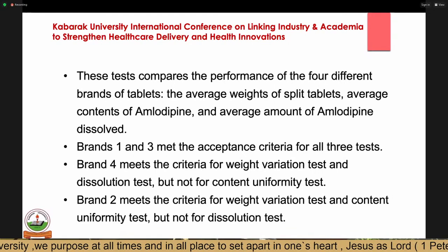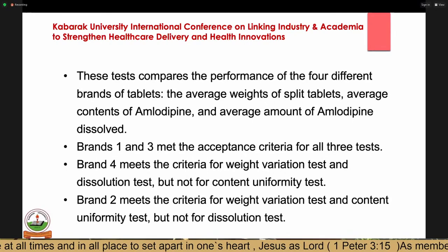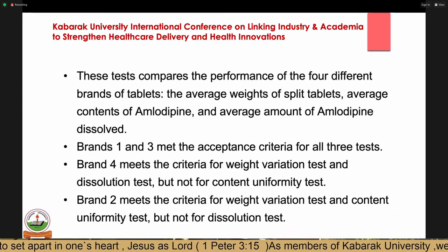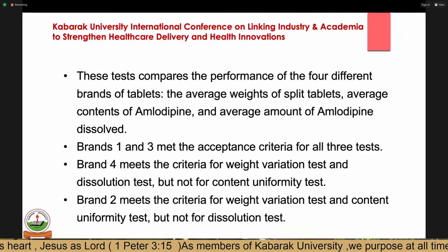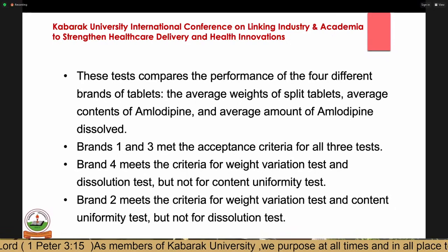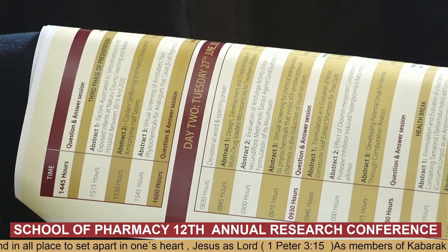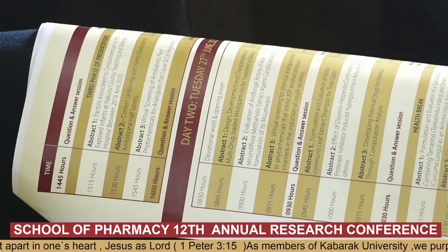So meaning that for this brand, we'll have 10 episodes of the patient having the amlodipine content being more than the label claim, because we want to have 5 milligrams being delivered, but now we are having more than 5 being delivered for 10 episodes. And even for the next 10 episodes, if the patient does take the drug, then you are expecting the patient to be having a delivery of less amount than the label claim.